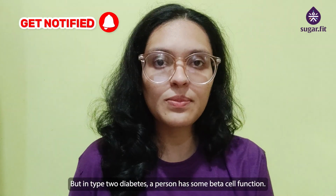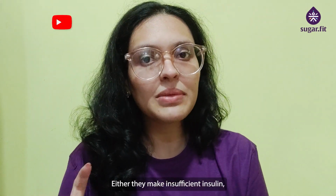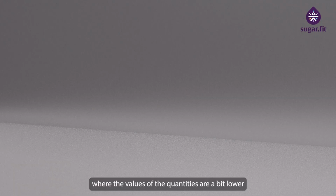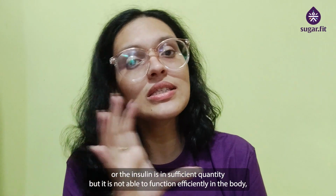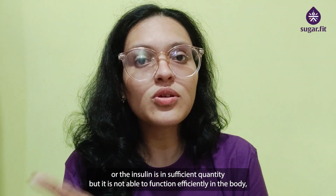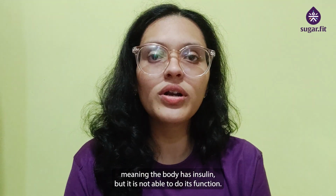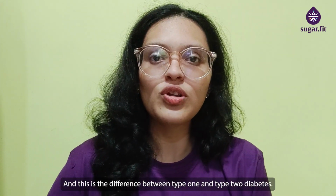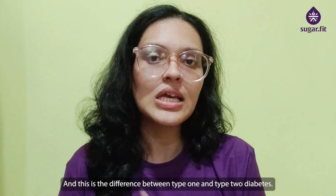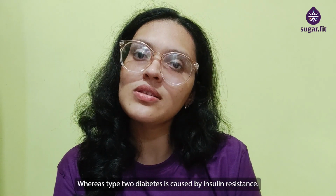Whereas in type 2 diabetes, a person has some beta cell function. Either they make insufficient insulin, where the quantities are a bit lower, or the insulin is in sufficient quantity but it is not able to function efficiently in the body, meaning the body has insulin but it's not being able to do its function. And this is the difference between type 1 and type 2 diabetes. Type 1 diabetes is caused by lack of insulin, whereas type 2 diabetes is caused by insulin resistance.